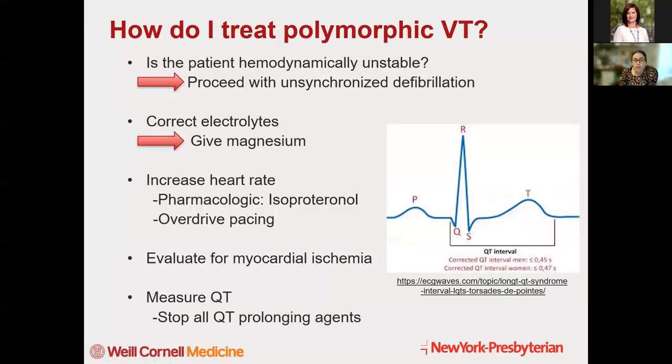So how do you treat polymorphic VT? Again, if the patient's hemodynamically unstable, proceed with unsynchronized defibrillation. The key electrolyte here typically is magnesium. So you're gonna load people with IV magnesium. You can go ahead and give them 2 grams up front. A few minutes later, you can give them another 2 grams.